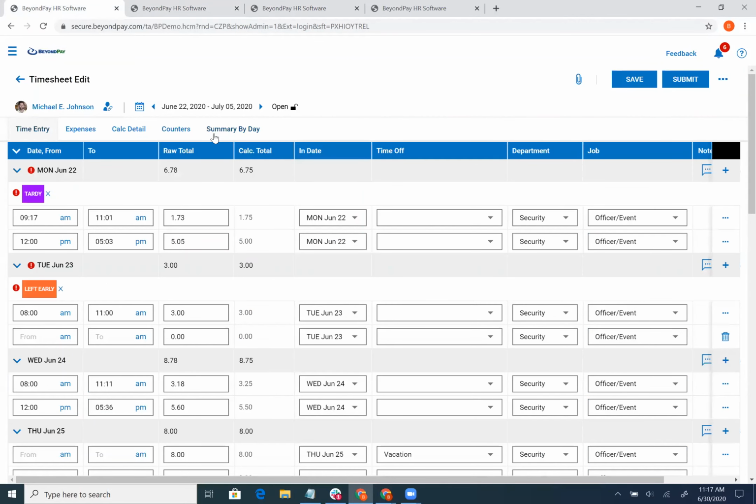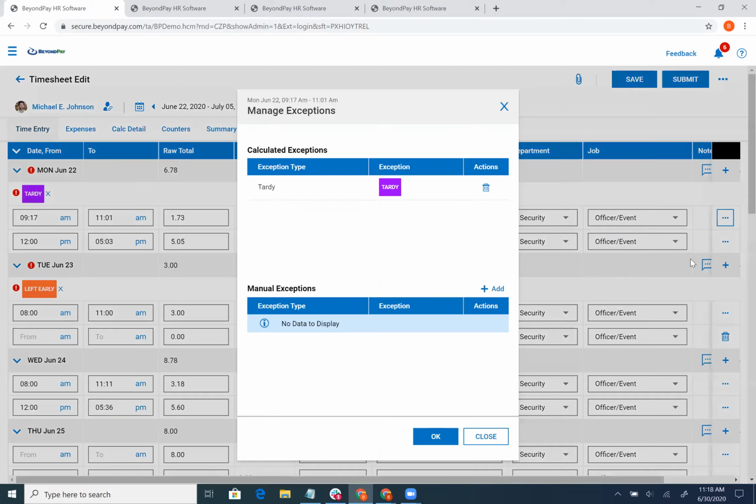What's nice about this is the screen's consolidated because we got rid of the exceptions tab. Now we can push out new exceptions and manage existing exceptions all from this screen. The exceptions trigger on the left-hand side, but a manager can clear them out or force an exception by clicking the ellipses over here and selecting manage exceptions. If they want to get rid of an exception that is naturally triggering for the employee, they would just select the little trash can. If they want to push out an exception, they would click Add down here, choose the exception, and then click OK.